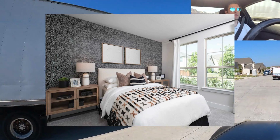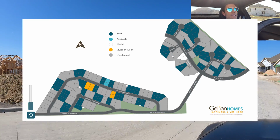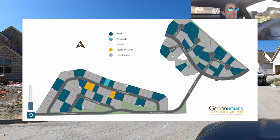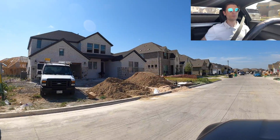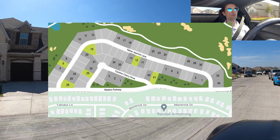And then I'm gonna throw up the plat map. For Gihon, I'll throw up the plat map. The homes in yellow are gonna be the quick move-ins. And then the home in light blue, I just saw one in light blue on the plat map, but that's gonna be available. And then for Tri-Point homes, anything in green is what's gonna be available on there.